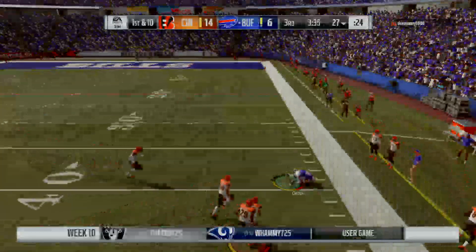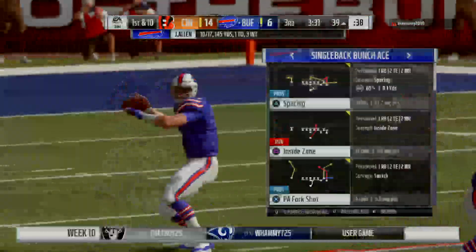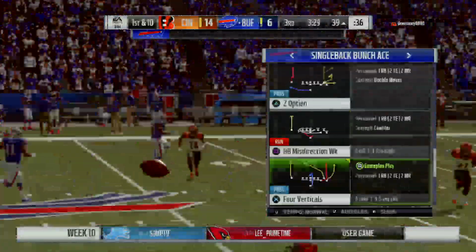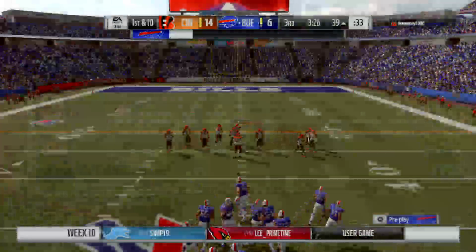And the defense loses him. It's complete. A very nice pickup of 33 yards. Well, even after all those interceptions, he's not deterred, still confident to go deep at work there.